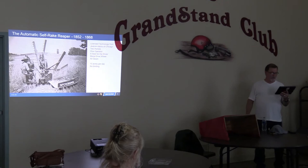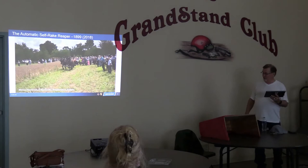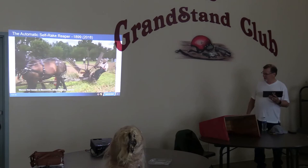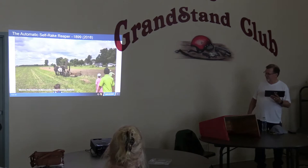And an automatic self-rake technology was licensed from a man named Jerome Atkins of Chicago. Four rakes that moved in a kind of herky-jerky motion worked surprisingly well, as you can see in the following video. It works here. This is a live shot, Indiana, taken in 2018. Pretty cool.